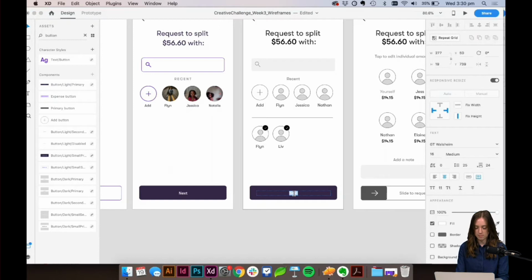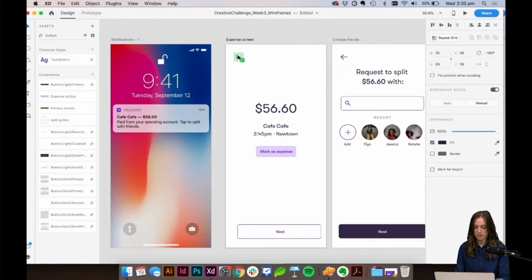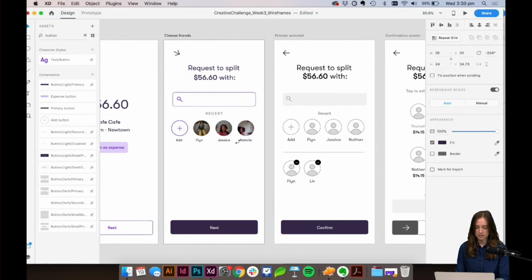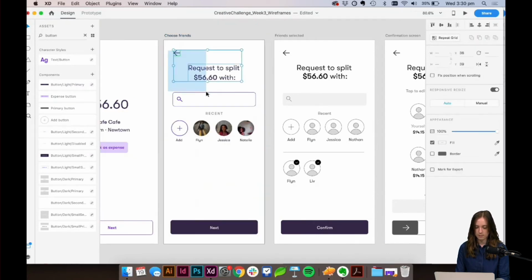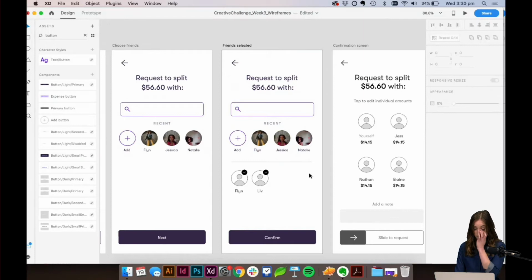I think this is where you can start to pick up a bit of pace, particularly with these screens, which are quite similar. So again, I think I need to just replace this arrow with the correct one. But now I can essentially just grab all these elements here and copy them onto this spot here. So it's getting quite quick now, which is quite easy.